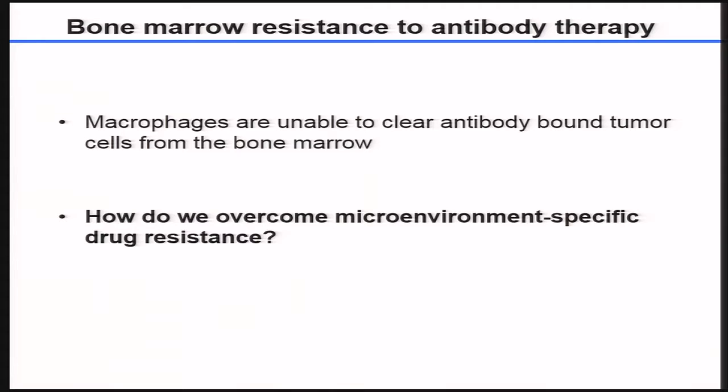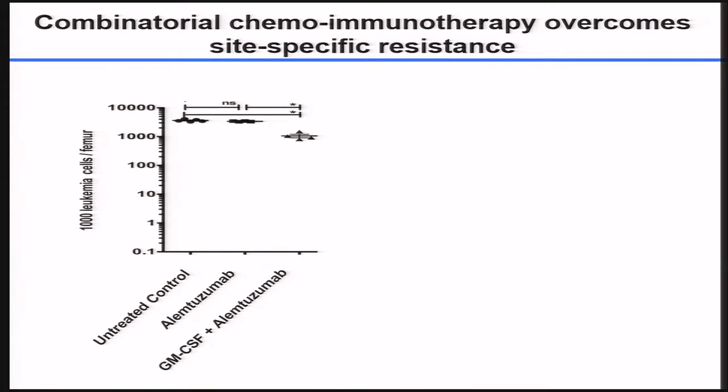And so how do we overcome this site-specific drug resistance? Now, one of the advantages of having this kind of model is we can do combination therapy, so we can look at a variety of agents that he thinks are going to promote clearance of these tumor cells. One of the agents he looked at first was GM-CSF to see if he could boost macrophage numbers to increase the ability of macrophages to target tumor cells, and this didn't work very well.